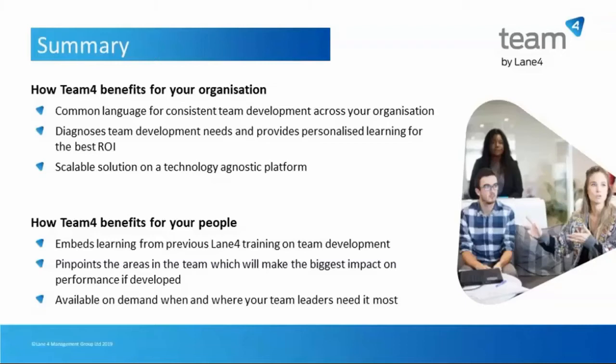Okay, fantastic. Maybe to recap, we talked about what Team 4 is. We talked about how it's been developed in terms of the science. I've seen a couple of questions come in around what the HPT model looks like, so perhaps we'll follow up at a later date. We've got some great white papers we can share with you around that. We talked about where Team 4 might be used, and the difference between having a line manager version, so to speak, a client practitioner version, and a trainer version. And then, of course, we talked about how Lane4 can come in and support with the Team 4 journey.